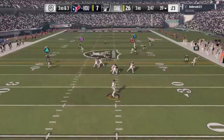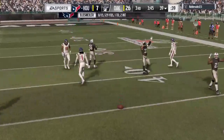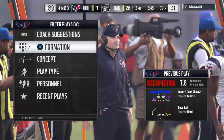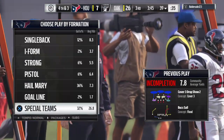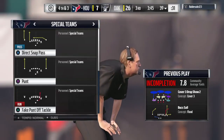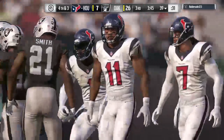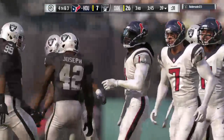Osweiler now to throw on third down. And he couldn't hang on to it through the contact. Incomplete. And he's certainly not a guy that drops that football very often. Indeed, because that's a bit of a surprise. I know he's in the middle of some traffic, bodies all around him, but he usually has the focus to haul that one in.